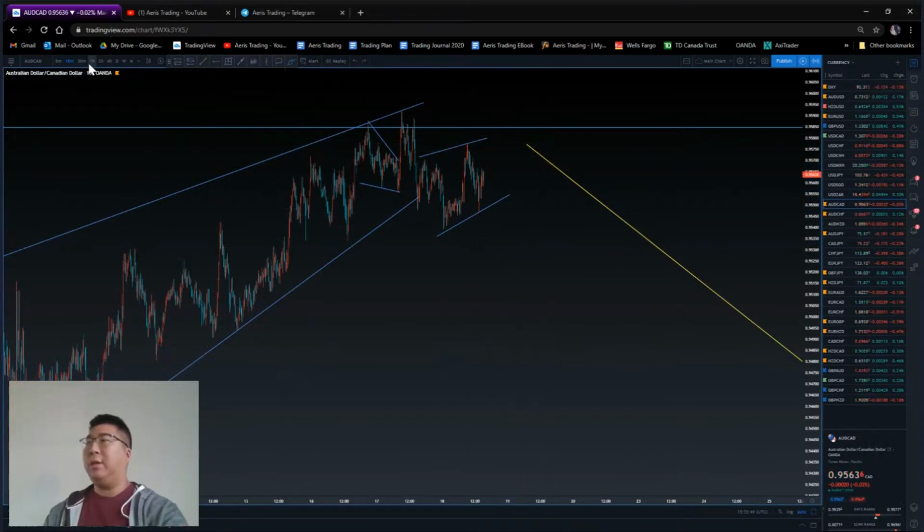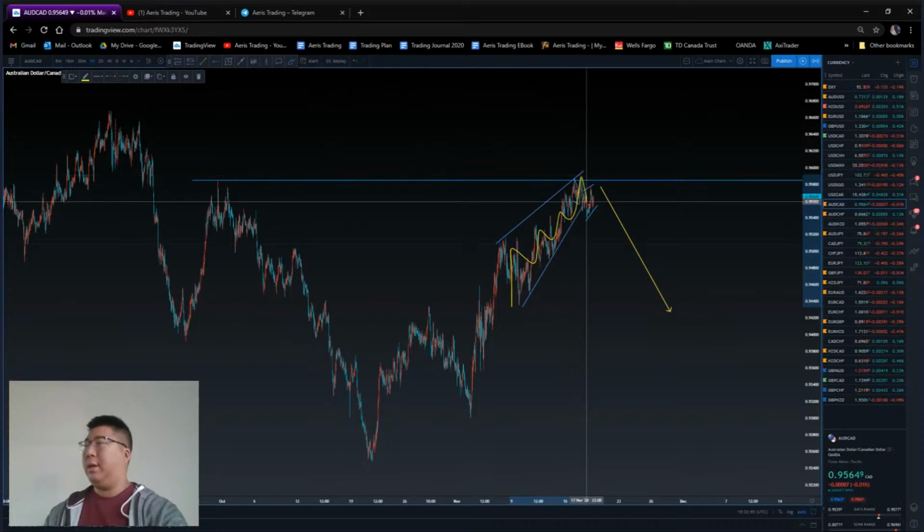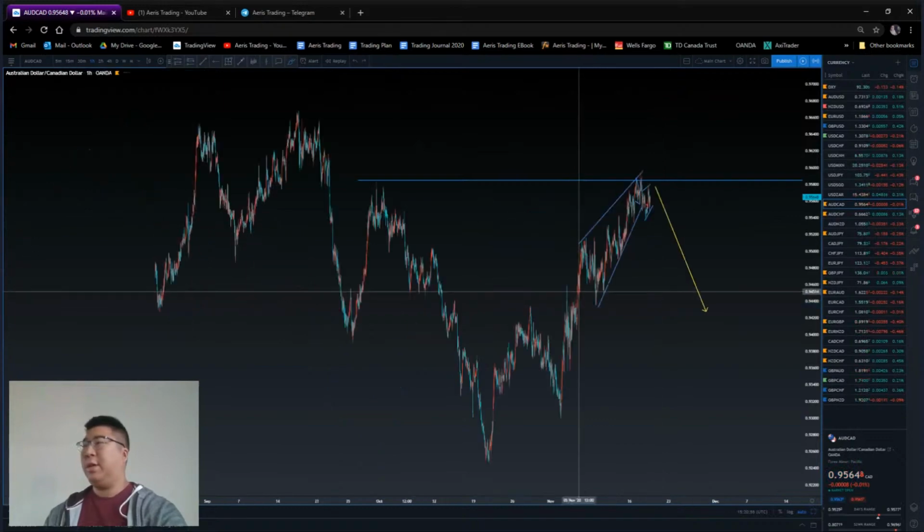I do like the overall corrective structure that we see here on the higher time frame. Price is just getting squeezed in this area, and then we're potentially looking for the downside, even just to the previous low. Do you see there's quite a bit of risk reward even just down to the low here?